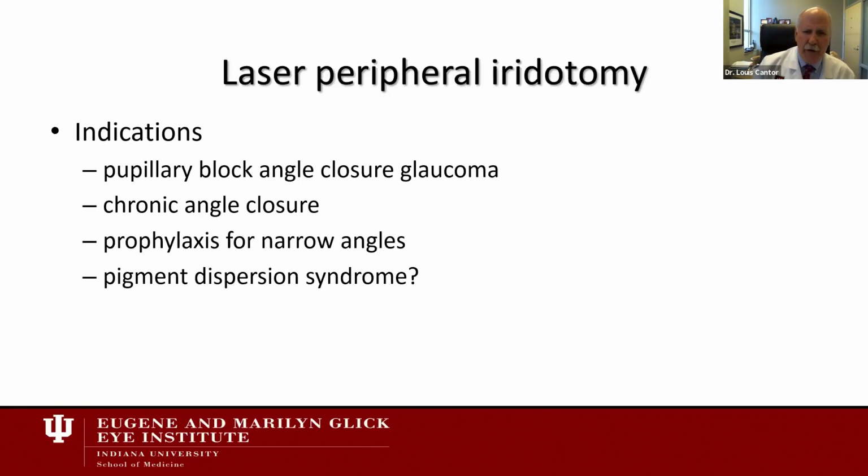First of all, laser peripheral iridotomy. Angle closure is common in many areas of the world, much more common than perhaps in other areas, and certainly some areas of the world it's much more common than it is here in the United States.